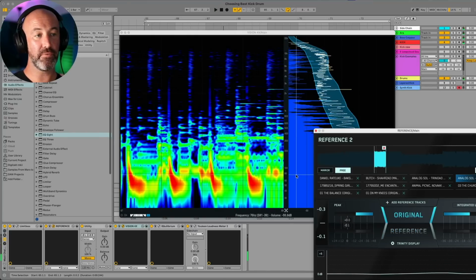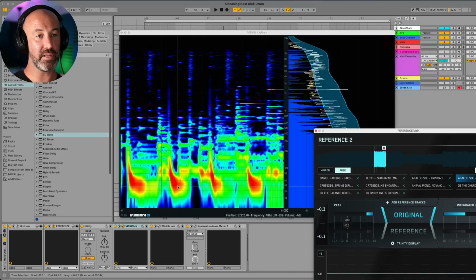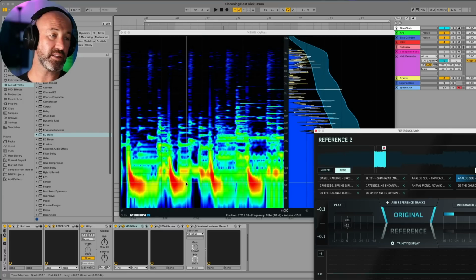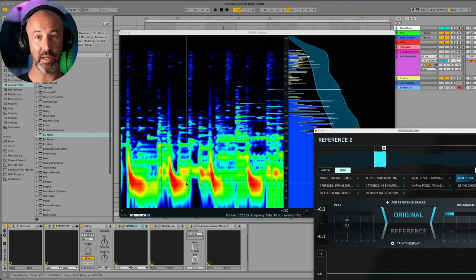So these are coming through really similar. The center point of it is around about, what are we getting there? About 48 hertz. And I would say for most people doing house kind of stuff, the sweet spot for the thump and tone of your kick is often around about 50 hertz. You might go as low as maybe 45, as high as maybe 55. Check your reference tracks. That's the best way to know what's working for your particular genre and style of music.